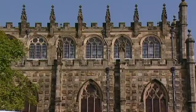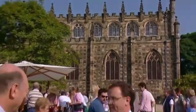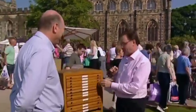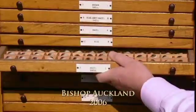Probably one of the most bizarre things I've ever seen was a couple of years ago back in Bishop Auckland, when this gentleman came in with this massive cabinet. I've seen some extraordinary collections on the Antiques Roadshow, but I think this one almost pips the post because it's a collection of false eyes.